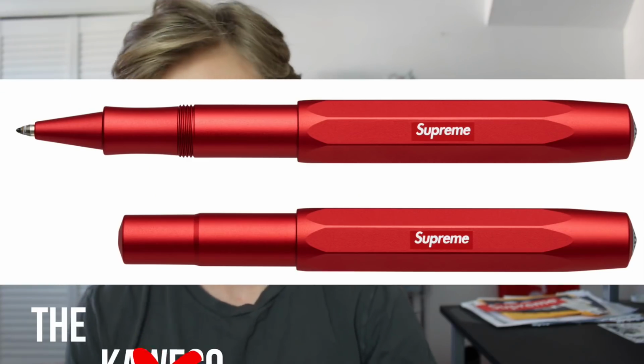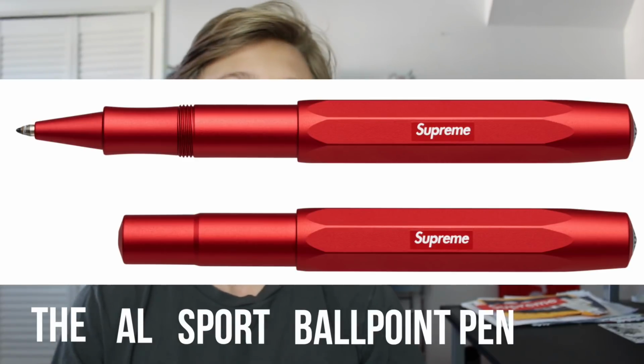Okay, so this next one I actually wrote down on a sticky note to make sure I say the name correctly, so I'm just going to read it out. The Kaweco, I probably butchered that, AL Sport ballpoint pen. Now this is the pen that everyone was talking about. I believe it just says Supreme right on the center, like a little box right there, so people are excited about that. But it's $68 for a ballpoint pen. So again, I'm not going to spend $68 on the pen, I'm sorry. And you have to add shipping too, so $78 on the pen, I'm not going to do it.